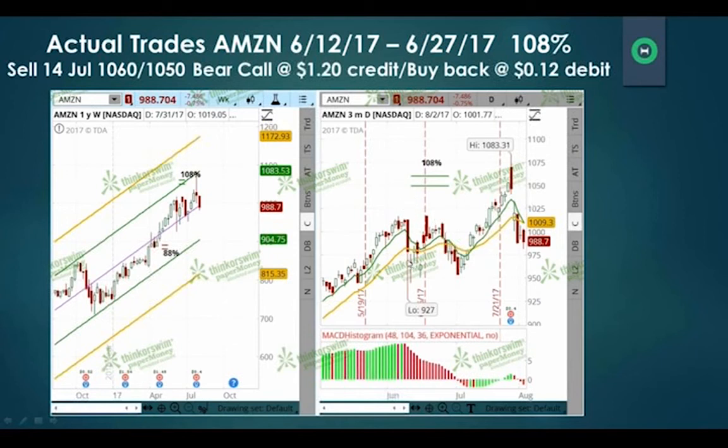Now let's watch what happened here. This is where I sold. For the first 5 trading days, it was going in the wrong direction. Then it went sideways, and then it finally went down. I didn't take it all the way down, because the debit was down to 12 cents right here. The debit had dropped to 12 cents. I never take a trade all the way to expiration. Too much can happen, too much risk. And most times when I reach my goal, I get out, because I want to avoid that risk.